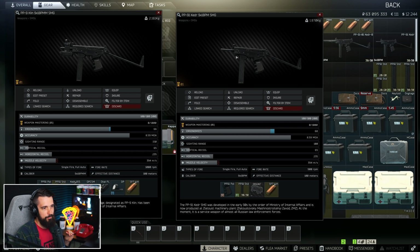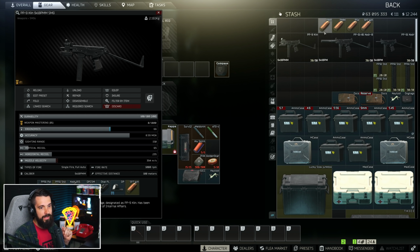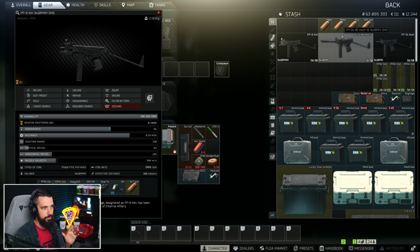One thing, though, that separates these, and we'll get into this a little bit more with the ammo, is that of all the 9x18 rounds in Tarkov, there is one round that the Klin can shoot that the Ketter cannot shoot. So we'll talk about that a little bit. It's only one round. The rest of them are pretty interchangeable.